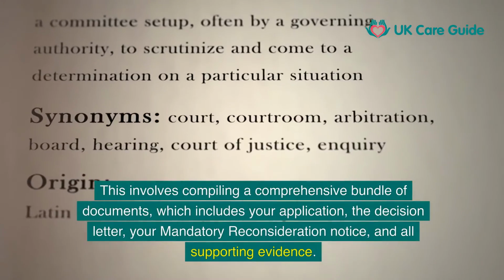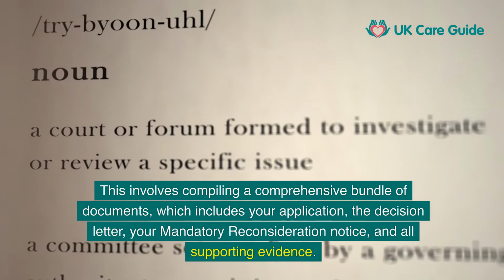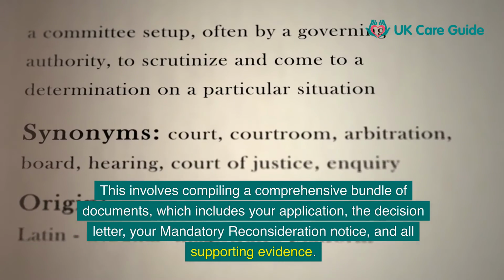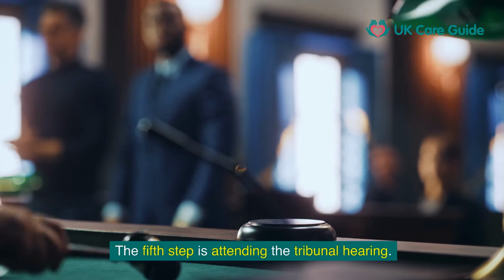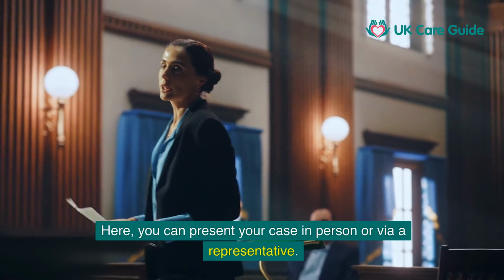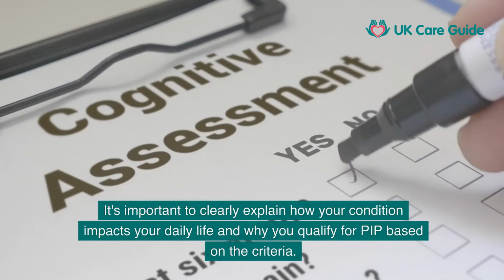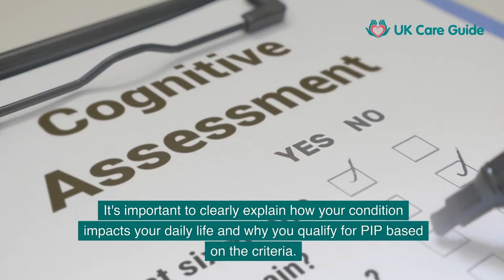This involves compiling a comprehensive bundle of documents, which includes your application, the decision letter, your mandatory reconsideration notice, and all supporting evidence. The fifth step is attending the tribunal hearing. Here, you can present your case in person or via a representative. It's important to clearly explain how your condition impacts your daily life and why you qualify for PIP based on the criteria.